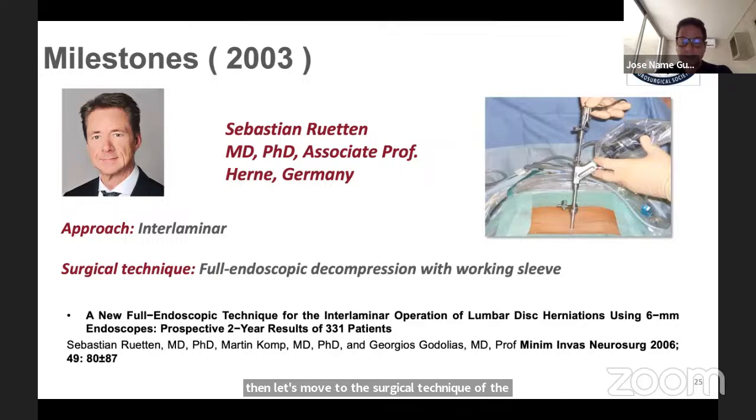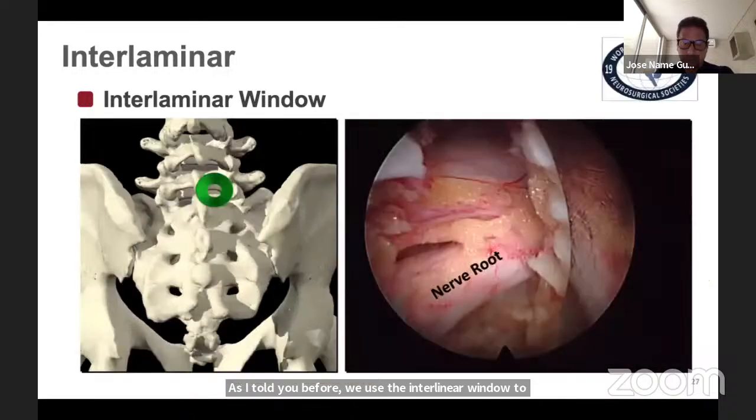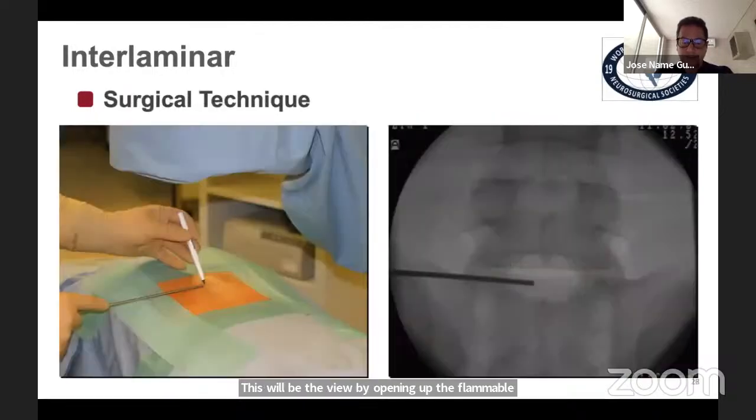With the development of the interlaminar approach by Professor Sebastian Putten in Germany, the indications of endoscopic spine surgery increased because this new access allows us to perform over-the-top decompression in the lumbar and cervical spine regions that was really limited by the transforaminal approach in the past. As I told you before, we use the interlaminar window to access the spine through the flavum ligament. This will be the view after opening the flavum ligament. You see the dural sac and the nerve root.